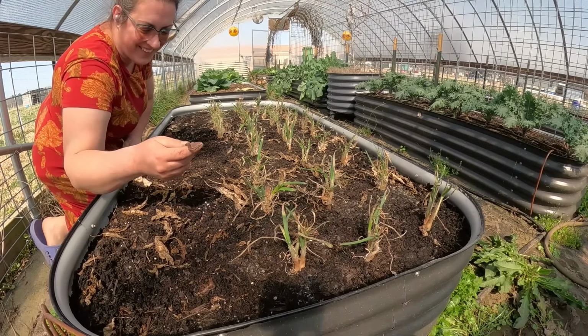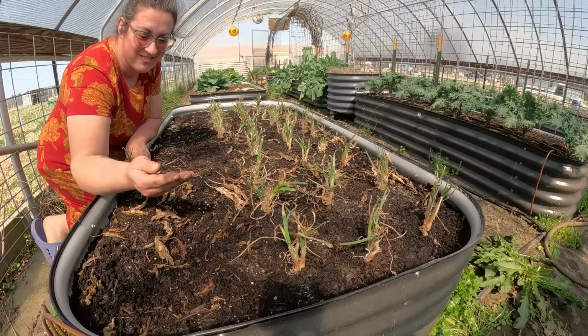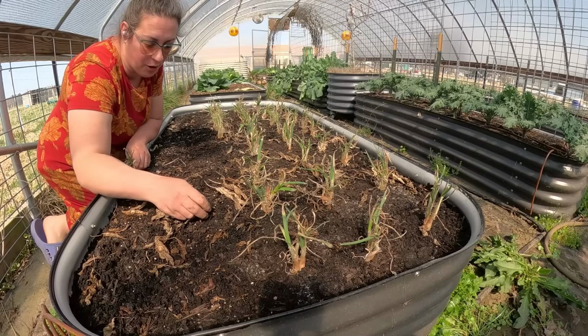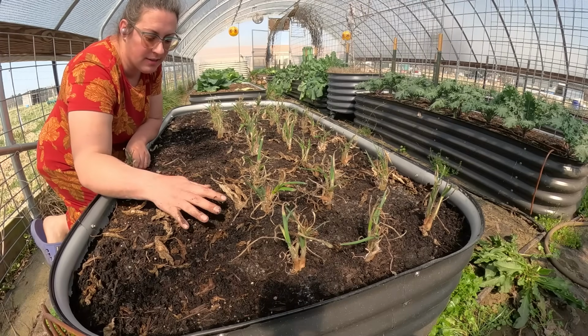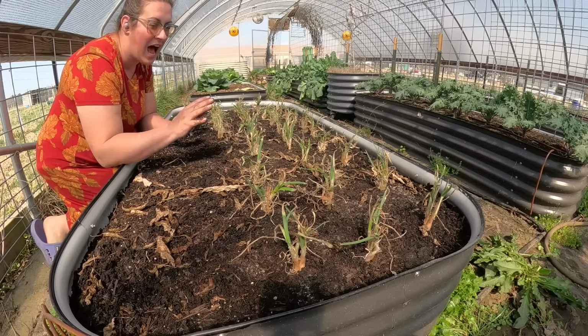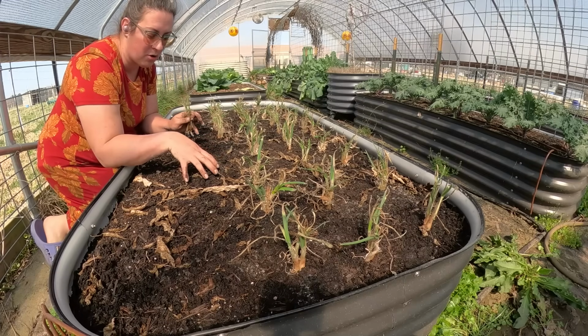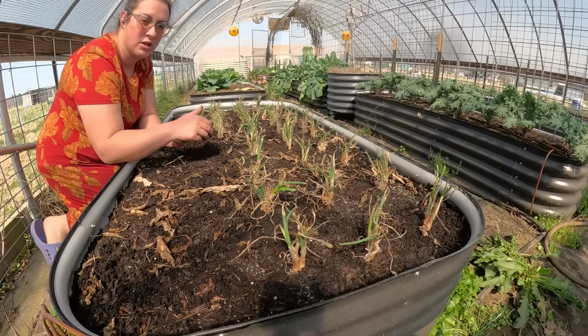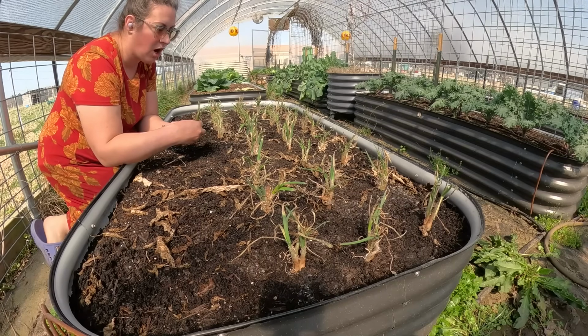There. One of the things that I have noticed that I did not notice last year was a lot of earthworms in this soil. Now these raised beds are new as of last year, and I had hoped that we would get some earthworm activity in the beds. They're just coming up out of the clay soil that these beds are sat on top of.